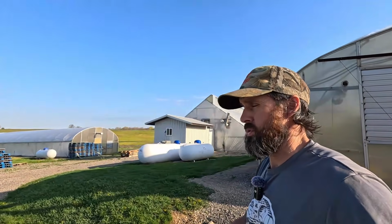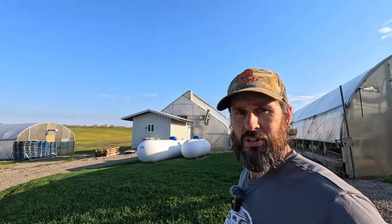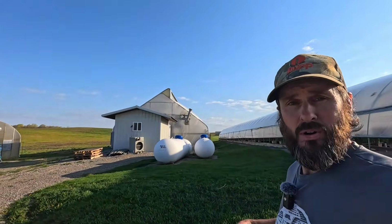Boy, it sure is going to be a beautiful day out today. Almost clear blue skies, and I think it's supposed to be up to 75 or 76 degrees Fahrenheit today. Tomorrow's even going to be warmer. I think we're going to be approaching 80 degrees, at least 78. So that will make that sweet corn germinate quickly.